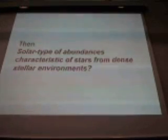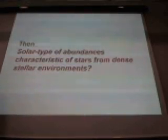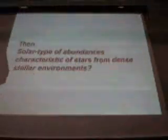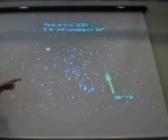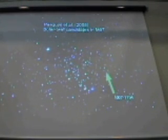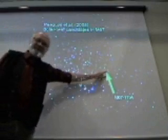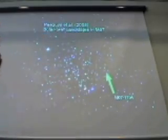And then one could ask yourself, are solar type abundances characteristic of stars from dense stellar environments? So let's go out and look at stars born, which we know are born in dense stellar environments, and see, are they solar-like? And having thought this thought, we went for the best one, which is this M67. It's a delightful cluster. It's one of the very richest. It's of solar age and solar metallicity, one of the richest open clusters. And here we started looking for solar twins, and this Italian group has actually looked for solar twins just to see if there were suitable ones. They haven't explored them very carefully, but we found this one which we headed at and observed.